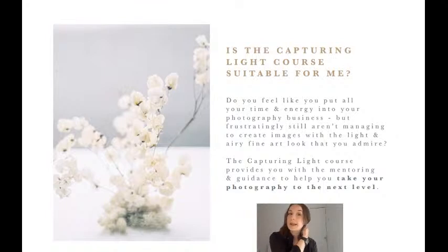So a little bit about my Capturing Light photography course. Is this course suitable for you? Do you feel like you put all your time and energy into your photography business, but frustratingly still aren't managing to create fine art images with the light and airy fine art look that you admire? The Capturing Light course provides you with the mentoring and guidance to help you take your photography to the next level.